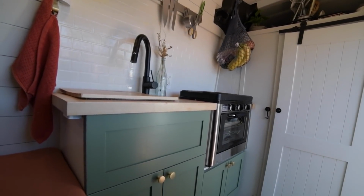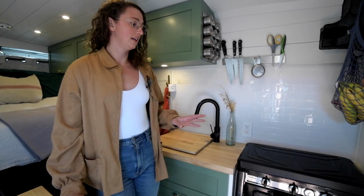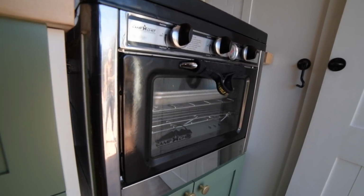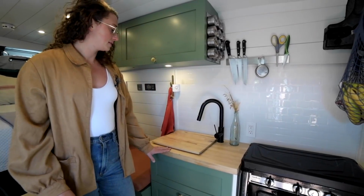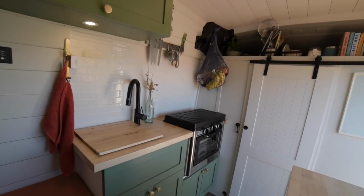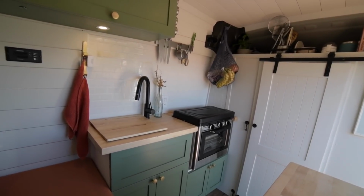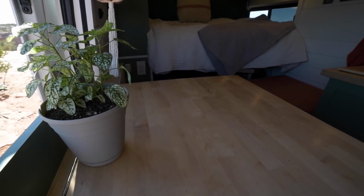So this is Pam. We're in the kitchen now. The kitchen was a really important piece for me. I really love to cook and I wanted to keep cooking on the road, so there's kind of a lot in here. We've got an oven, a 2-burner stovetop up here, and then a decent amount of counter space. We've got our sink, just your standard sink with a cutting board insert. And then over here we've got a 2-foot by 2-foot countertop, which is really nice for any cooking project I've done in the van so far.